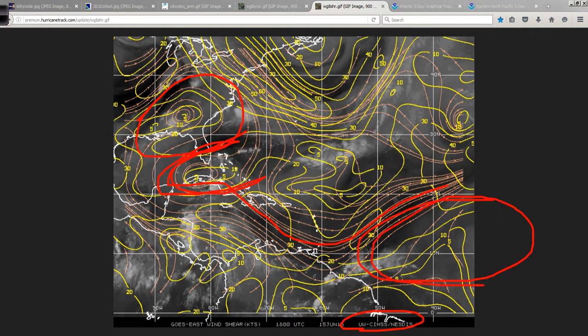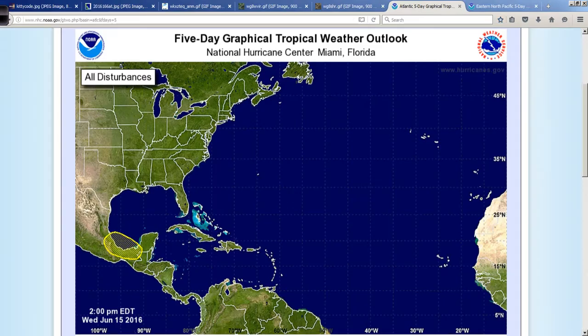But hey, you know what? Out here in the eastern Atlantic, not so much. The upper level winds are calming down and a little bit more favorable, but it's dry out that way. Saharan air coming off Africa from time to time, and it's still June. We usually don't look that far east until August anyway.